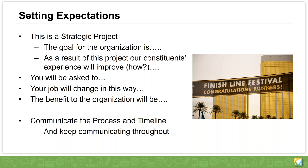And these things that you talk about, you're going to talk about all through the project, through selection, through implementation, through post-go-live. You're just going to keep talking about these things over and over again, because you're always trying to remind people of what the big picture is and why we're doing this.